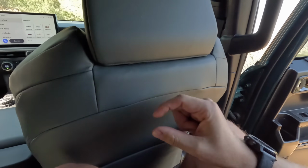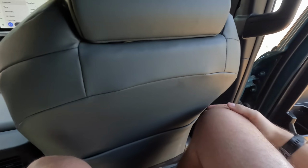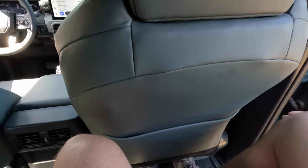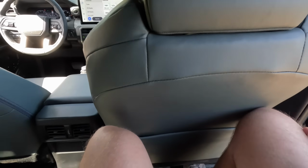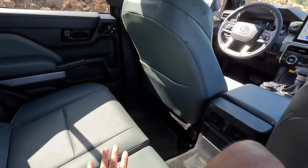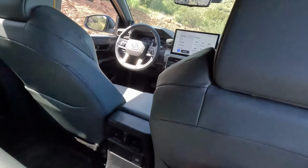Yeah, I would say it's just maybe an inch or two more of leg space compared to the Tacoma, which feels like a lot. The Tacoma is pretty cramped, but honestly, it's not that much bigger than the Tacoma here in the second row seats. If you want third row seats, like I said, you cannot get it in the hybrid.